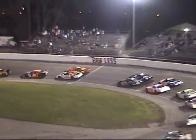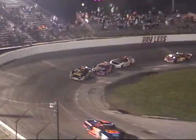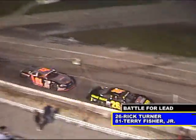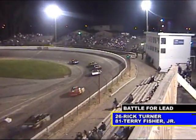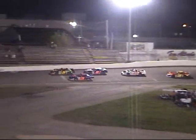Galata still hung up along the outside as Jeff Lane's going to move into third probably here up front. Terry Fisher Jr., the 81, Rick Turner, the 26. Fisher taking a couple of peeks to the inside of Turner to try to get the lead spot away from the Whitetown Hustler and local favorite, Rick Turner.